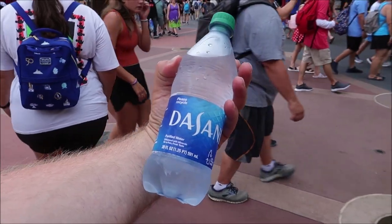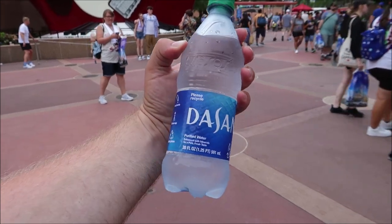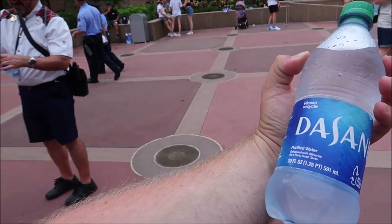Glenn ended up riding with us this time, doing Rock 'n' Roller Coaster. But once we got off, he grabbed us some more waters, some high quality H2O. All right, Magic Kingdom time, so that means we have to go backstage again. I just love going backstage. Like I said, if I could show you guys that, it would be the greatest thing ever.